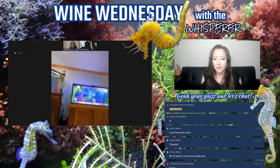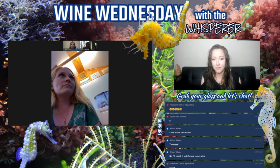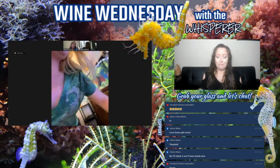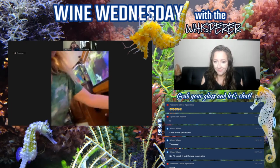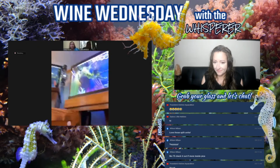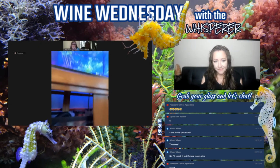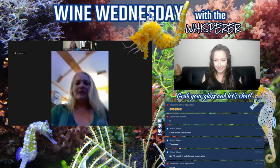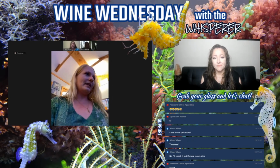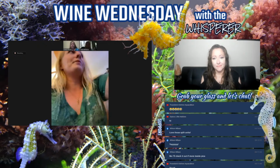And underneath the hood, what kind of machinery you got going on down there? Oh, well, it's kind of ghetto because I did it myself. But right now, I only have a little sump with some rock. It is drilled, and I got a skimmer in there. That's going to be upgraded. It's only a 20 gallon. I'd like to get bigger. And then I have a canister. I like extra filtration.